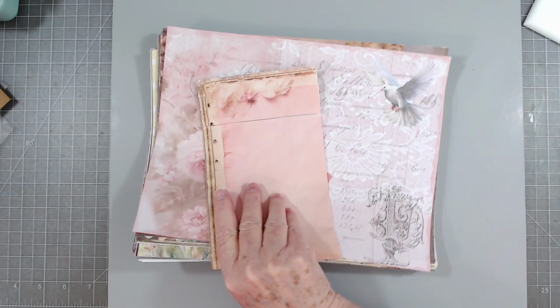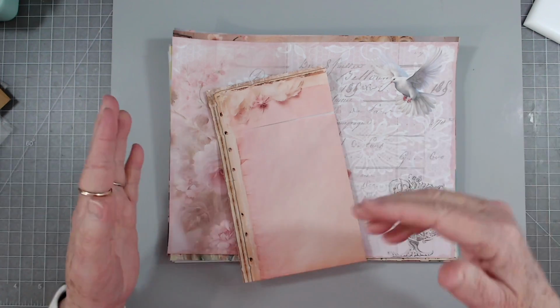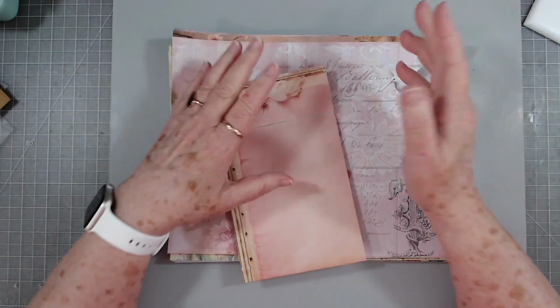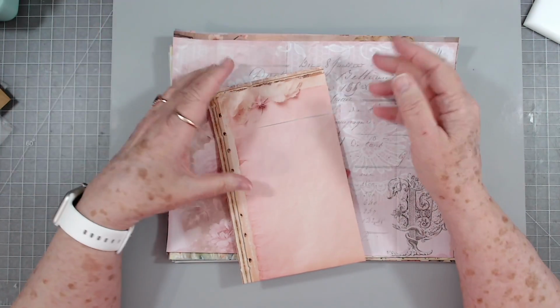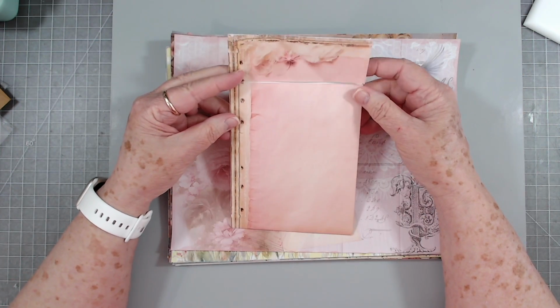Now, what we're going to do today is we may use some of those and we may not. I know sometimes I give them out and then I don't use them, but those are pretty simple on how to use. I thought today what we would do is do some little bags.